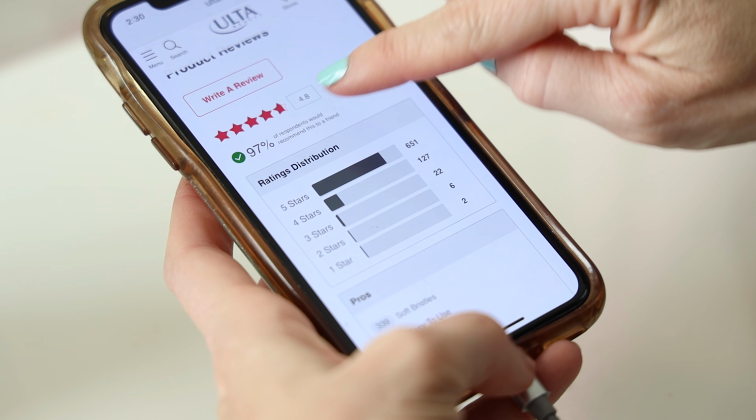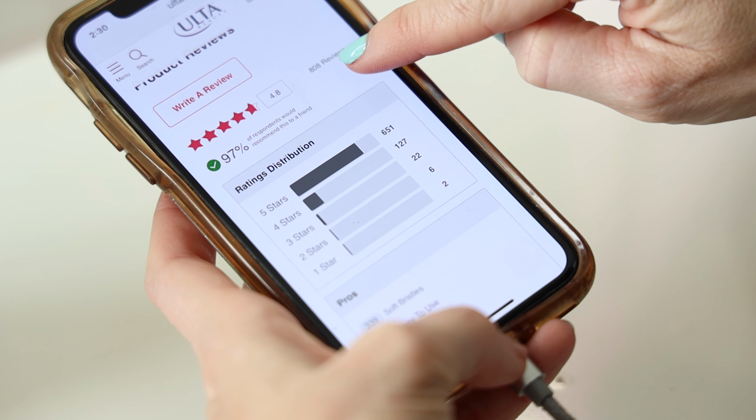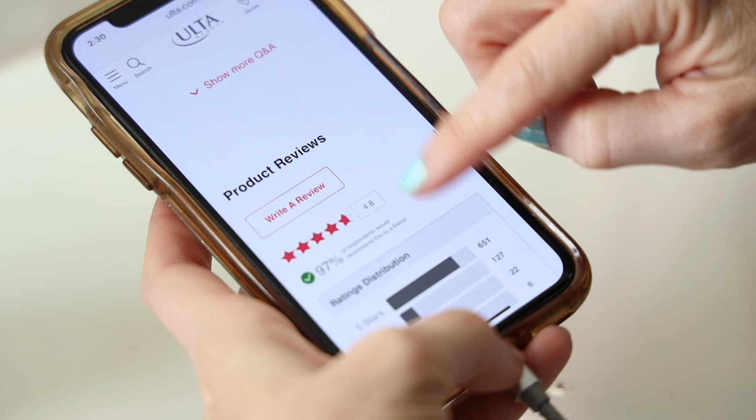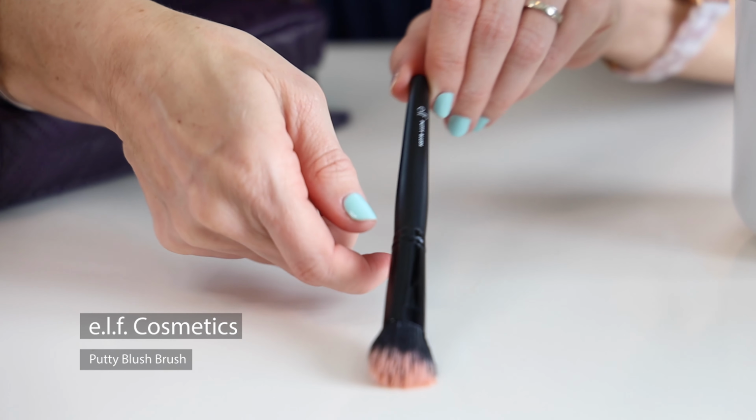So love this one, highly recommend, 5 stars. And I think when I noticed, I looked on Ulta.com where you can get this. I feel like it had a perfect 5-star rating, or at least a 4.5-star rating out of 800 reviews. So you know that this $8 brush is really super uber good.